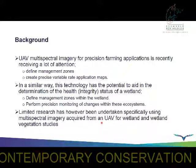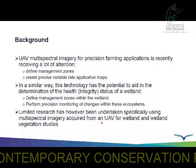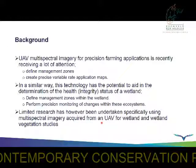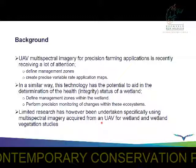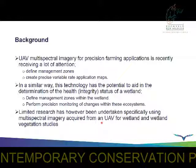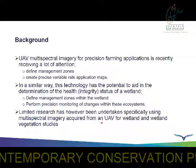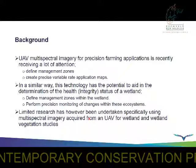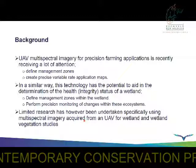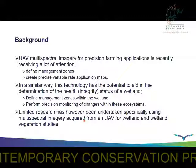So in precision farming, there's a lot of applications. They define management zones in a field, in maize maybe. They say this is a problem area. We have to give more water or more pesticides or more fertilizer. So we thought, can't we use it for wetlands as well? It's a very fast method. So can't we define management zones or see changes on it? Limited research in wetlands with multispectral imagery has taken place over the world, although there is a few.